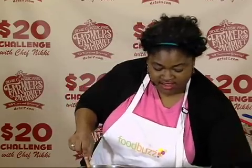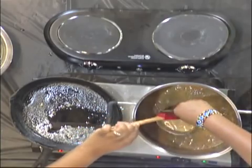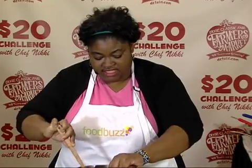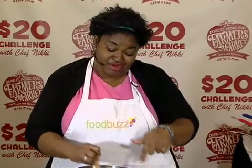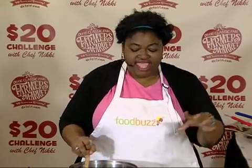So I'm going to add my roux that I started earlier. To get that nice foundation. And while this roux cooks, I'm gonna talk about the Holy Trinity. So the base, other than roux, that goes into a lot of Creole and Cajun cooking is the Trinity. It's equal parts onion, green peppers, and celery. And to make it holy, you add a little bit of garlic.